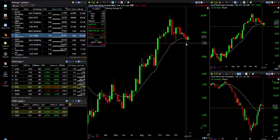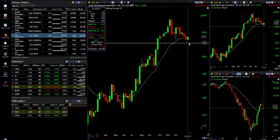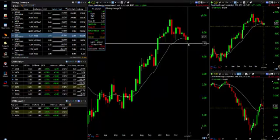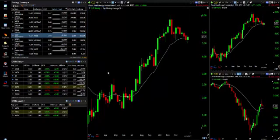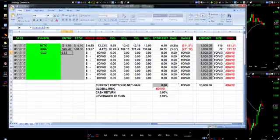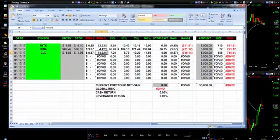Now for me, I will personally be looking at a breakout of these last two candles again. So the high of this is 5.78 and this is 5.73, so I would buy at $5.83, and I would put my stop at $4.96. All right, so this is our Peak CLD, $5.83 and $4.96. That's 14%.